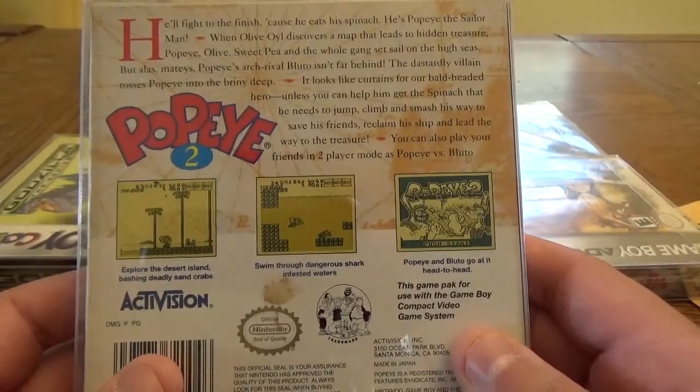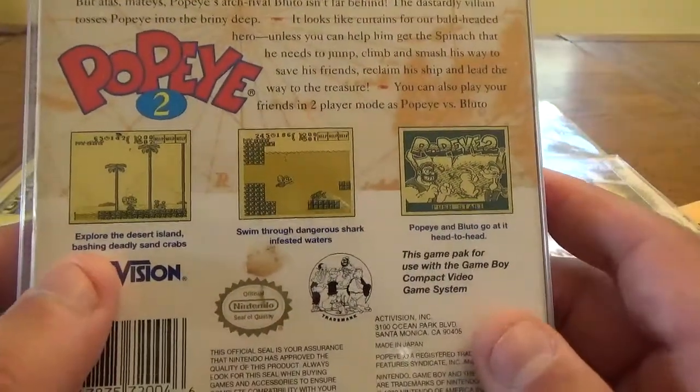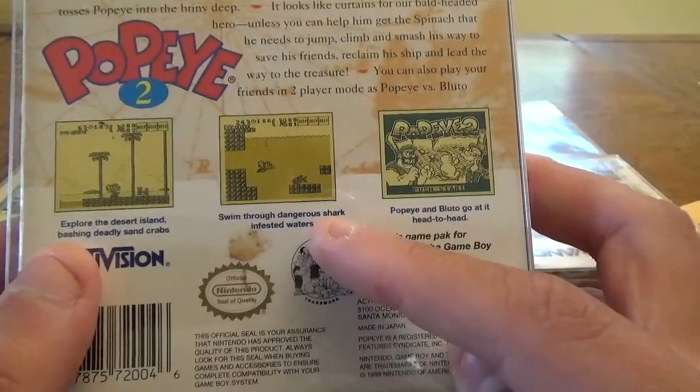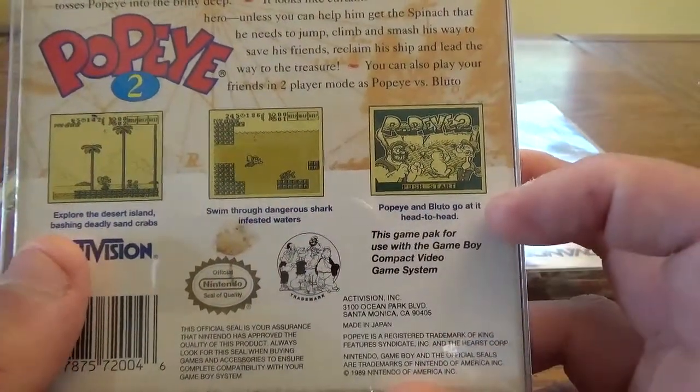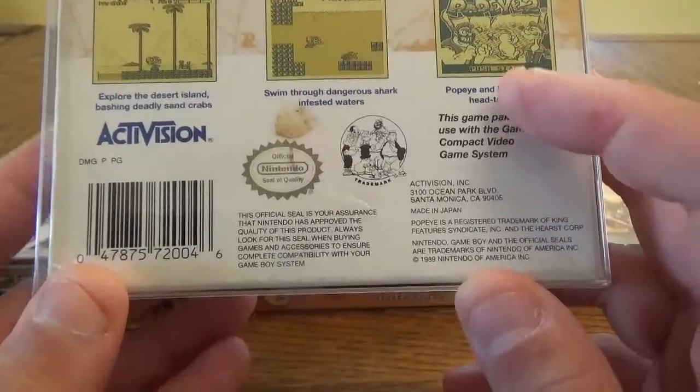You can also play your friends in 2-player mode as Popeye vs. Bluto. So here, explore the desert island, bashing deadly sand crabs, swim through dangerous shark-infested waters. Popeye and Bluto go at it head-to-head. This game pack for use with the Game Boy Compact video game system.